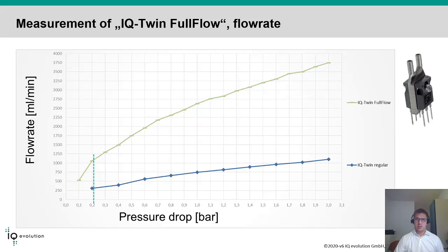During our collaboration with various OEMs and Tier 1 suppliers, we evaluated the IQ Twin full flow, which will also be automotive qualified. Now the customer can even start with a 100 millibar pressure drop and get roughly 1 liter per minute at 200 millibars. Hence, we do have two versions of the twin.